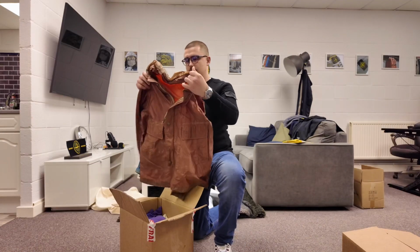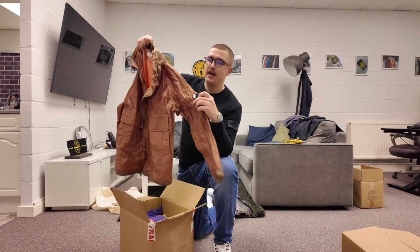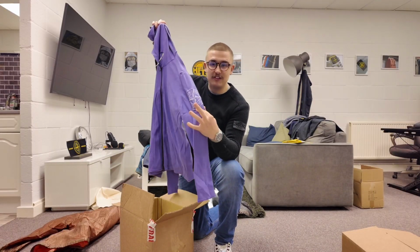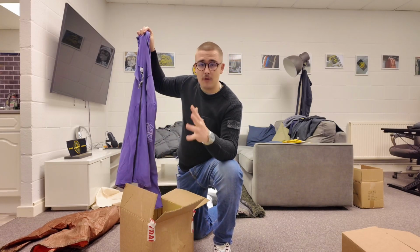Yeah. So this right here is a CP Company candy jacket. They are very popular jackets, and it's something that we always like getting into stock. We've got this really nice hoodie with an embroidered spell out on the arm. Something you always learn about me is I always have colourful stock. I don't like boring colours.